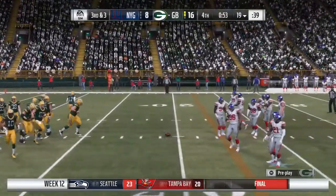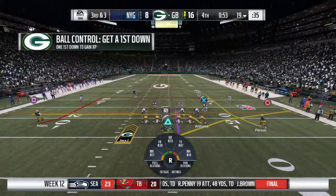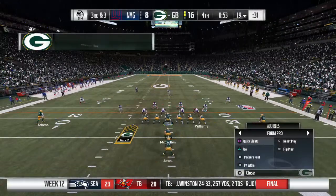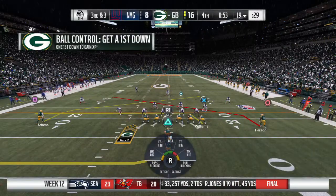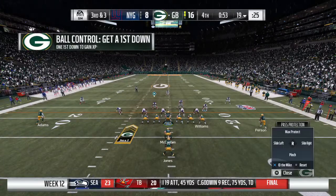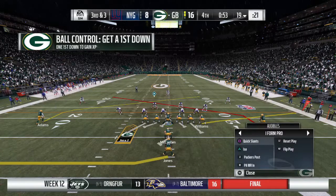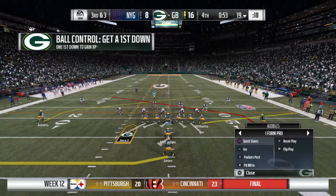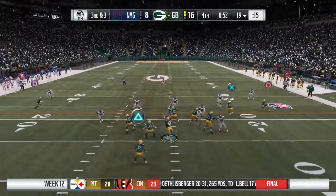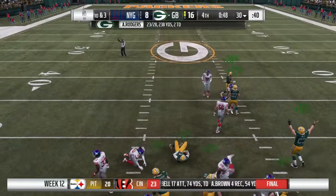The Packers on 3rd down. Now, they've converted 7 times and could use another right now. Here it's 3rd and 3. Rodgers to throw. Over the middle, that's caught by Adams.